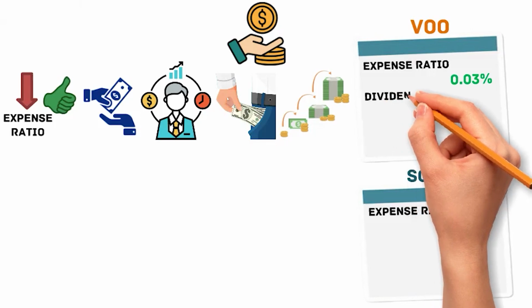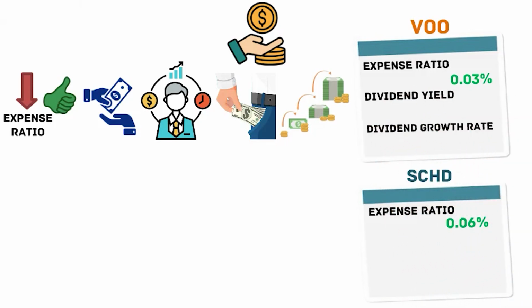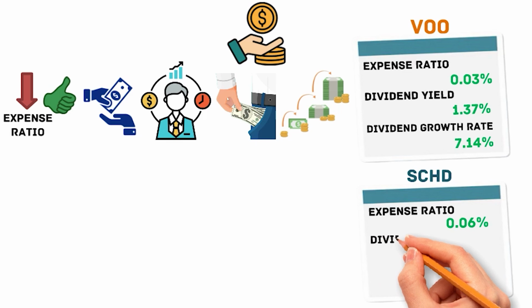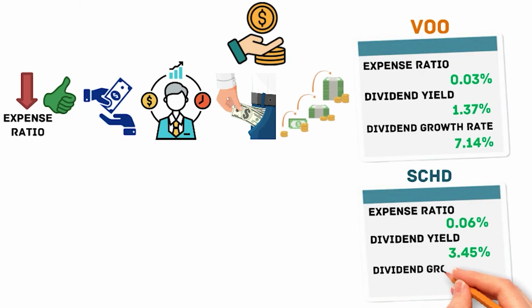Now let's see the dividend yield and the dividend growth. VOO has a dividend yield of 1.37% and the dividend growth rate of 7.14% per year in the past 10 years. These are pretty good numbers for a growth ETF. How about SCHD? The dividend yield is 3.45% and the dividend growth rate of 10.87% per year in the past 10 years. That's very impressive.